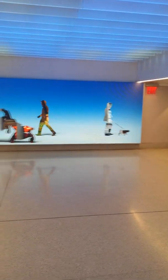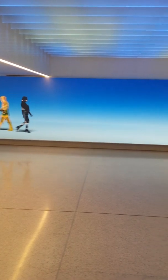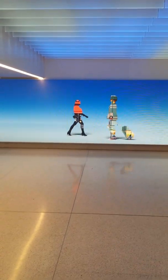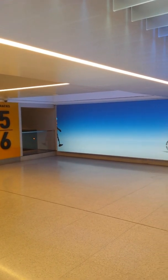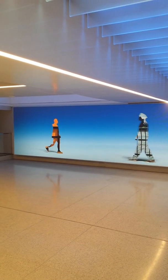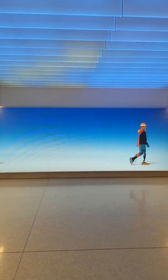So this is a mural I wanted to show. And it's just totally cool. Those scenes there, if you look through the people, I think that's the East River. This is a window through some New York scene, but the scene is changing.